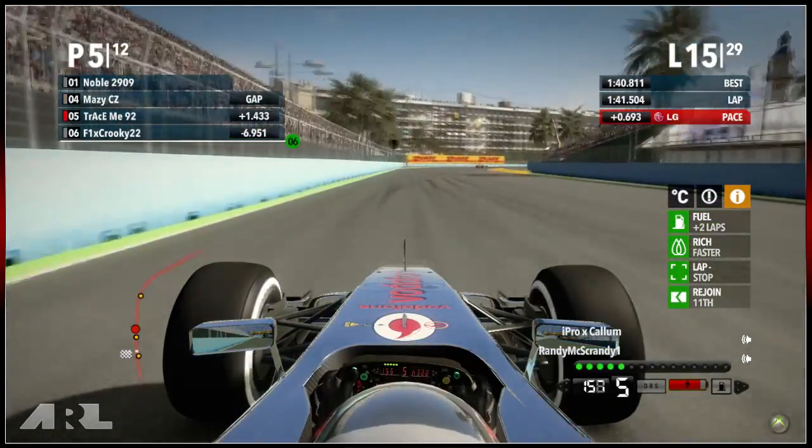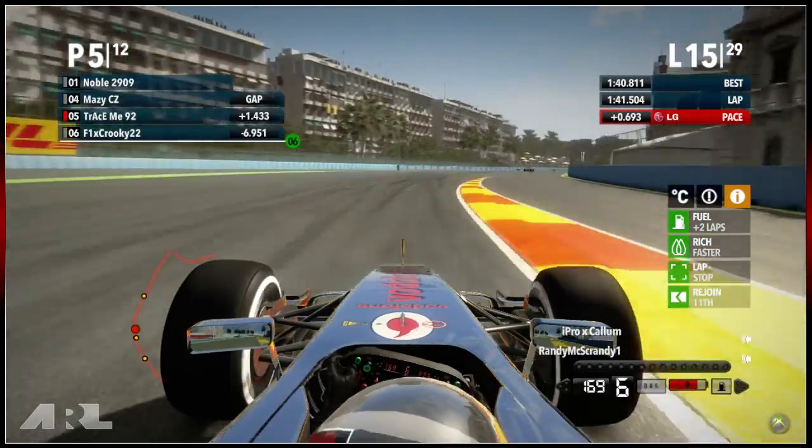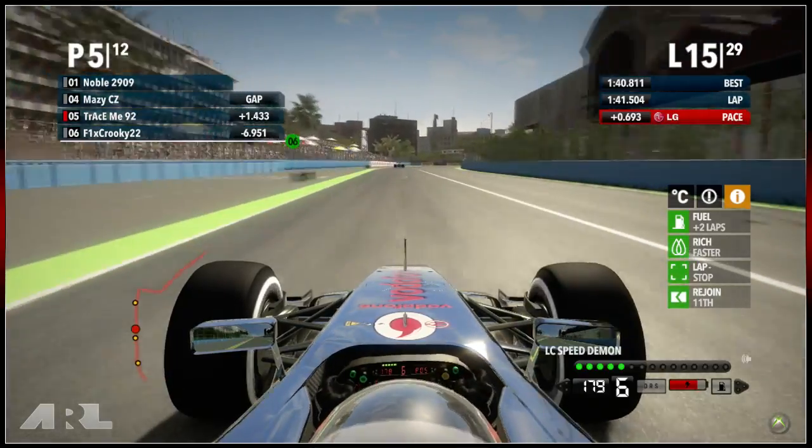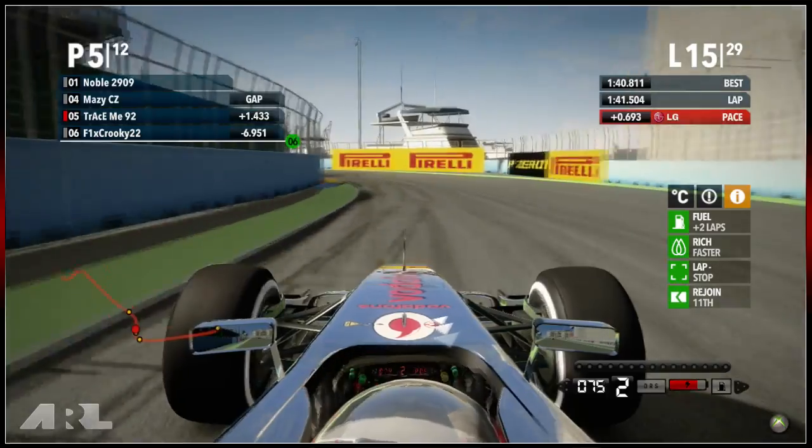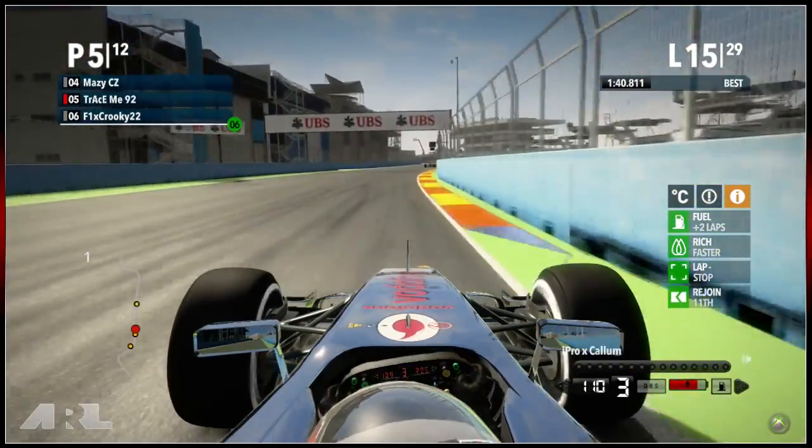We've not mentioned Crookie yet in this race, I think, apart from he made a mistake on the first couple of laps, but he's in 6th place. He had a disastrous race in Monaco. Oh, no, he didn't make a mistake, right? He was the one that was sitting on the grid.